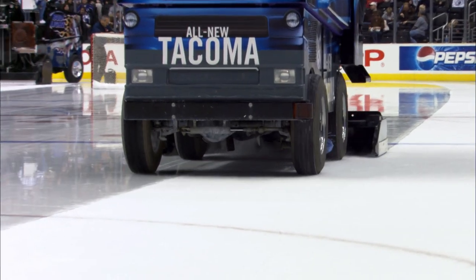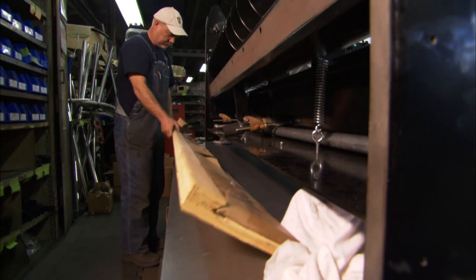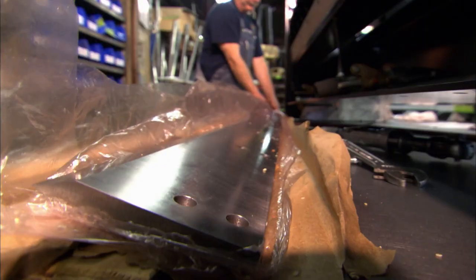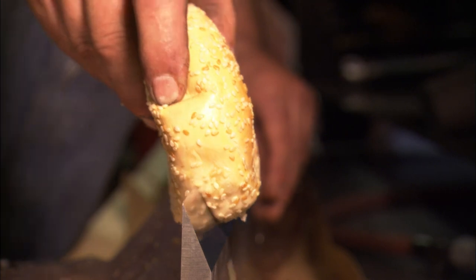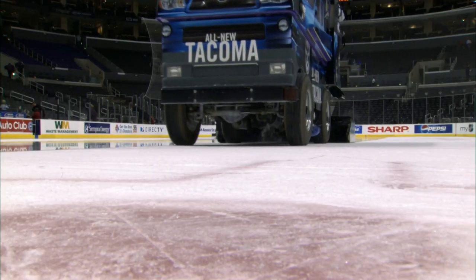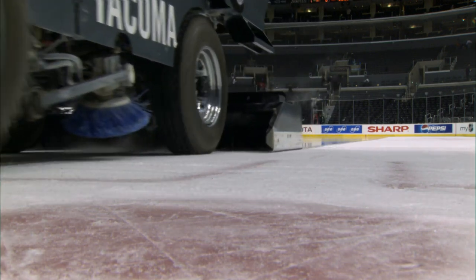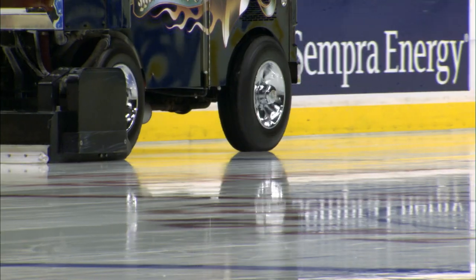Today's resurfacer looks as if it's just sweeping the ice, but it's doing a lot more. The machine's cutting edge is a lethal 2-meter-long blade, sharp enough to slice a bagel. This machine is like a giant wood plane, but instead of just smoothing a few boards, it's got to do the whole rink, and it's got to do it in just a few minutes.